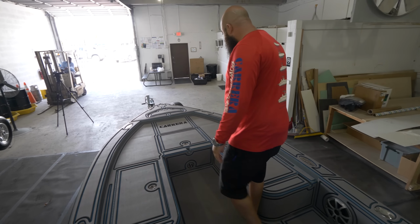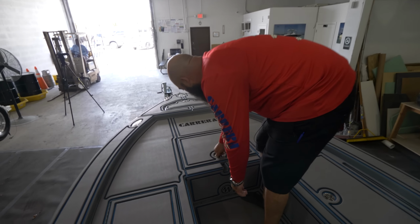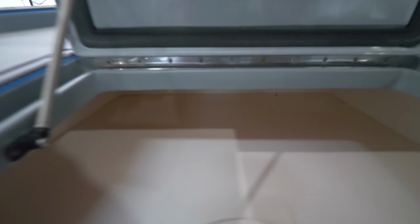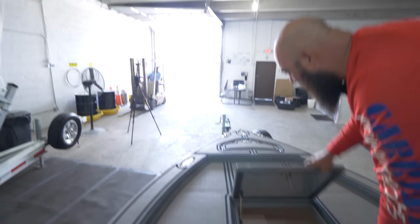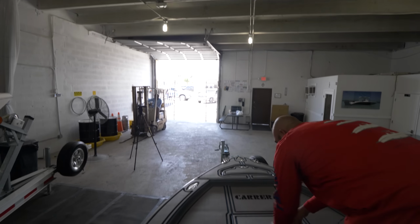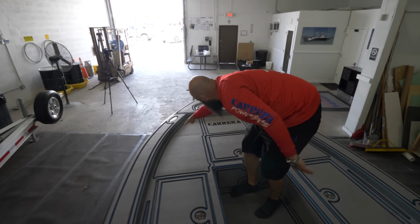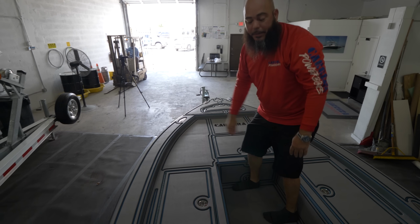All right, we're gonna start up here at the front. This is the biggest storage compartment we have on the boat, mainly for life jackets. It's all illuminated. You'll see it has an LED light inside. So it goes pretty far back? Yep, it's pretty deep. It's the size of this forward deck here. All the way to the sides as well, right? All the way to the sides. All the way where you see it, it's all open compartment.